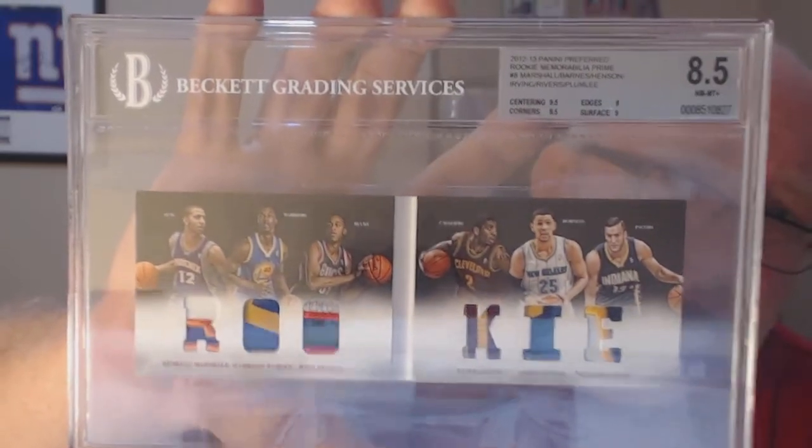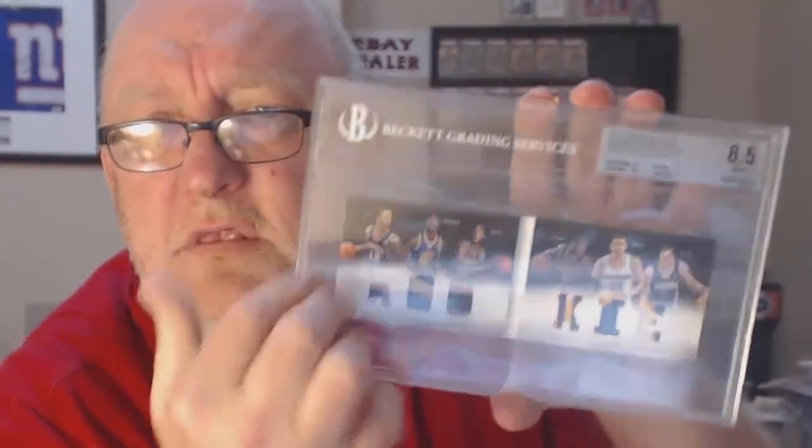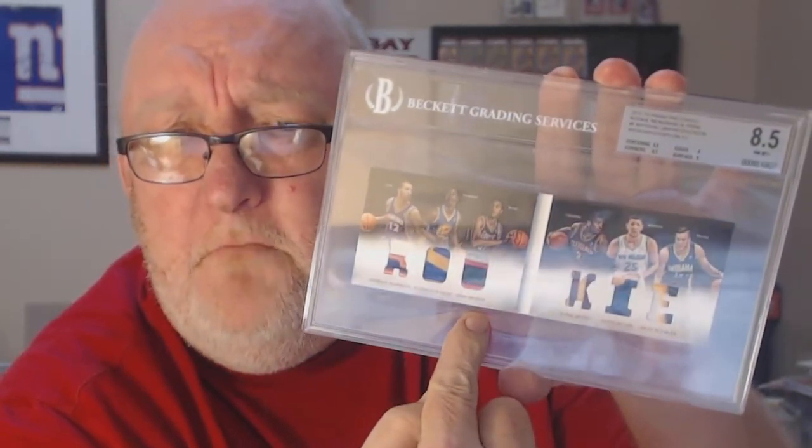Here's what the thing looks like. And basically, most people when they send these in usually just have them authenticated, because books are really hard to grade if you're really wanting a good grade on a card. But something I noticed that they did from the last time, they added something inside the book. There's a lip on the top and a lip on the bottom, and the book is in a sleeve and it's sealed. That way the card can't move.